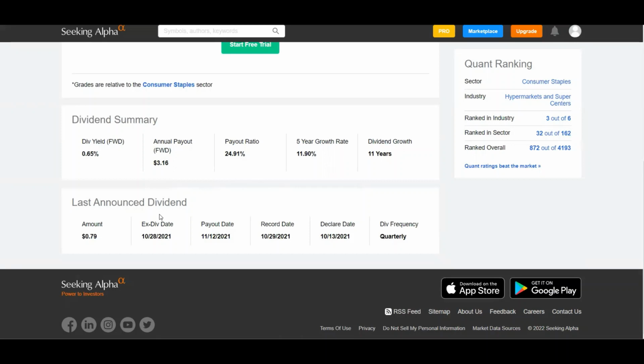And then they tell you that they're going to pay that dividend. Well, they're going to pay it on the payout date, but the ex-dividend date is the most important number after the declare date. And what the ex-dividend date means is that if you own the stock on this date, 10/28, you will receive a dividend on the payout date. Now, if you buy the stock on the ex-dividend date, you will not receive a dividend. Now, if you guys remember, I think it was in the first episode, I bought Devo stock the day before the ex-dividend date, and I sold it the day after the ex-dividend date, and I still received a dividend.